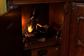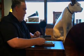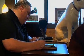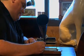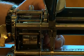But sound isn't everything. There's age. This is Jeff's oldest machine, an 1894 Columbia B. They called it the Eagle because a $10 Eagle gold piece would buy it. And it sounds like it cost about $10. Most machines were a lot more expensive.